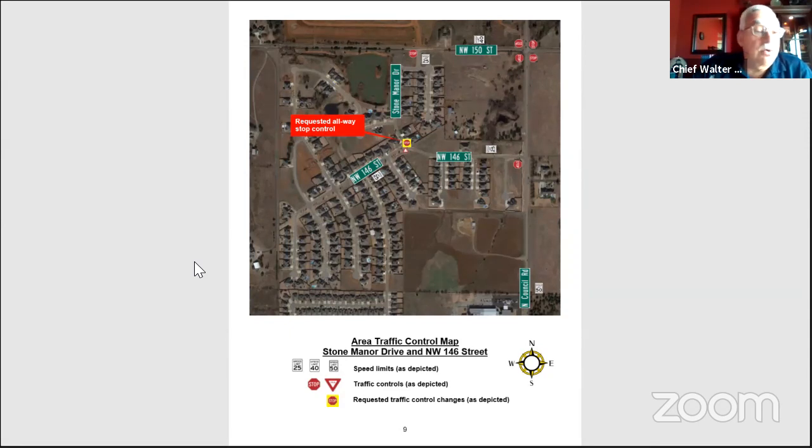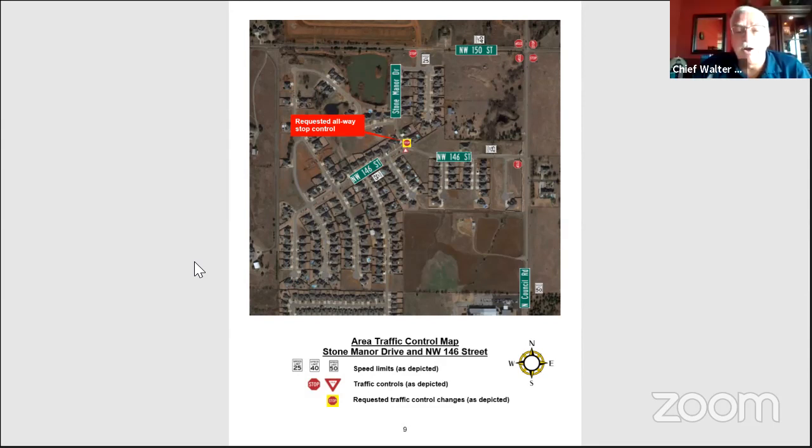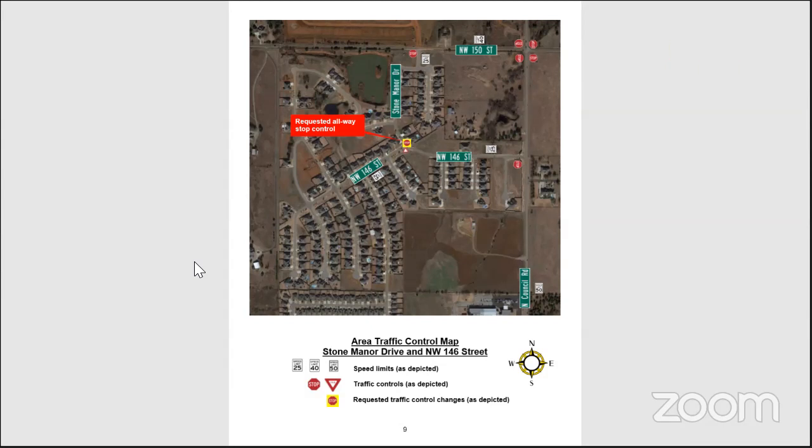So I don't see Nick Johnson as someone to speak. Yeah, this is Michael Brock. I'm here for Nick. He couldn't be here. Okay, so Michael, if I could have your name and address, and you'll have up to 5 minutes. Yeah, my name is Michael Brock. My address is 8309 Northwest 146th Street, Oklahoma City 73142.